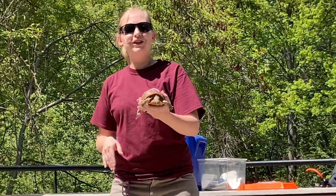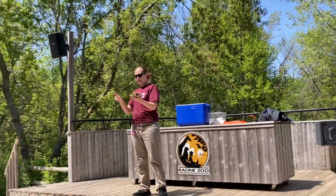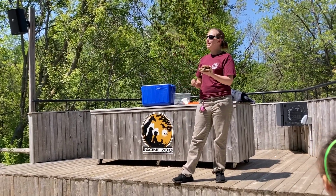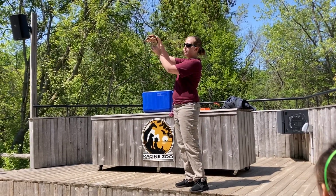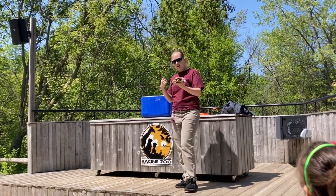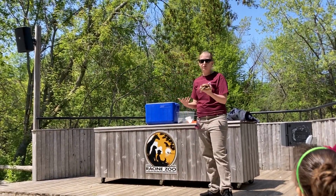There, Jewel. Jewel is an ornate box turtle. Now, do you guys know the difference between a box turtle and a tortoise? Well, box turtles do go in their shell. A lot of turtles will, in fact, go into their shell. Box turtles are very unique because they can go completely into their shell. And they have this really cool thing on their belly that actually allows for them to completely close up and cover their head. So I like to call these guys the Transformers because they do in fact change shape. They go from this lovely round shape to a nice box shape and they are completely covered.